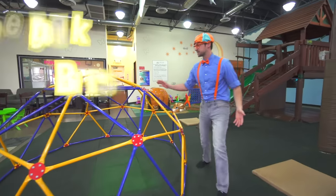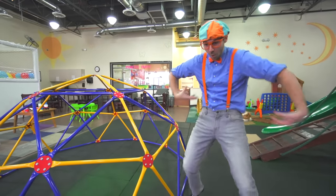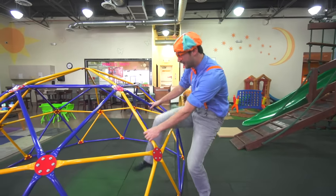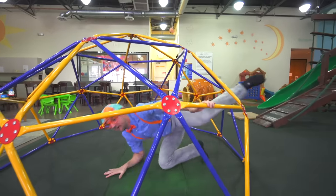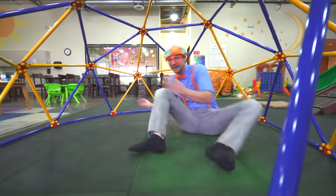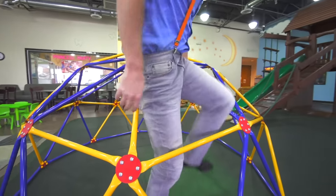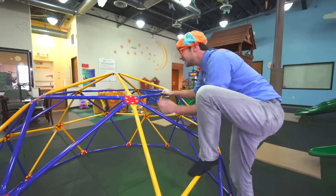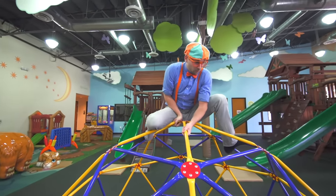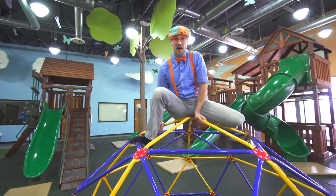Wow, look at this! These are monkey bars! Cause then you can hang on them and act like a monkey! Okay, here I go! Inside here! Okay, I'm gonna come back out! Here I go! Whoa. I'll come back down.